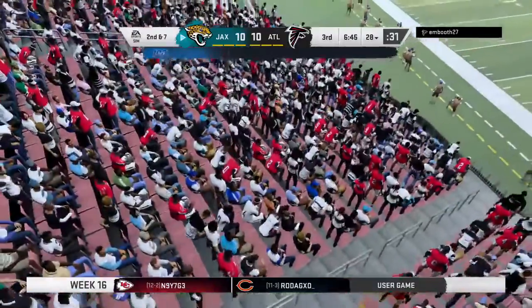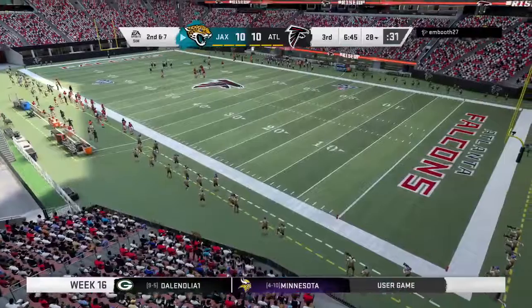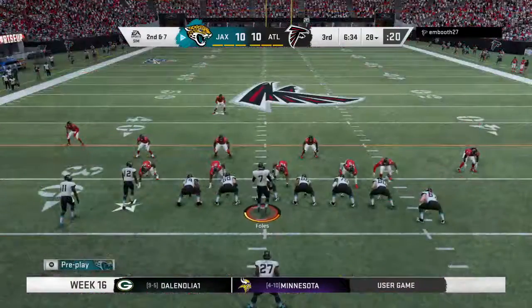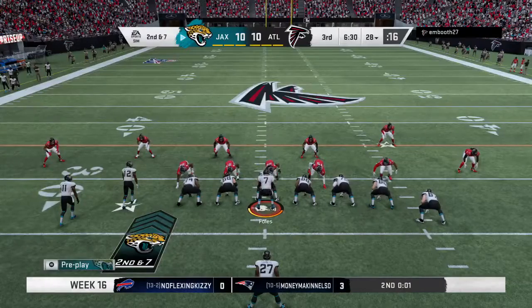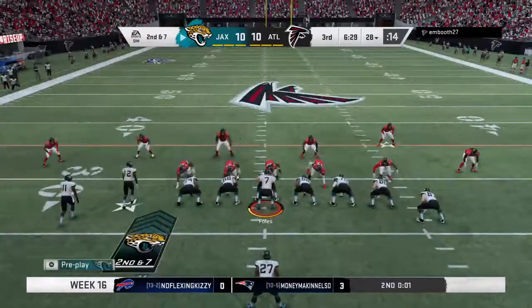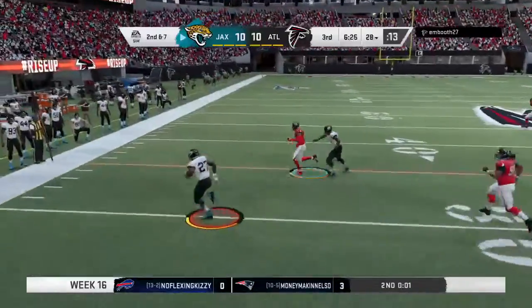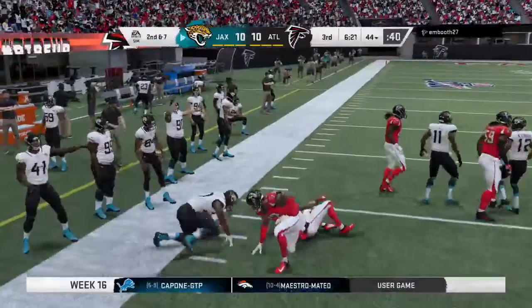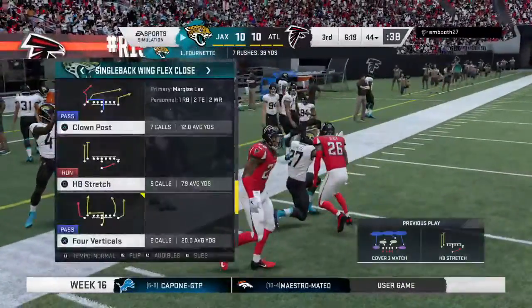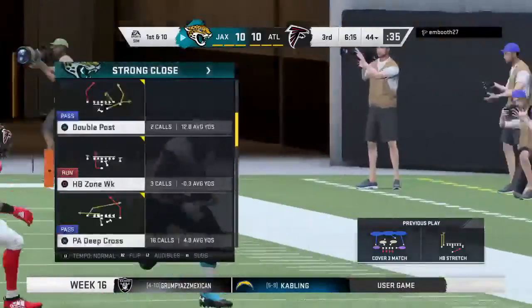Brings up 2nd and 7 at the 28-yard line. 3 yards on that last carry. Here's 2nd and 7. Again, it's Fournette. He finds an opening past the 40 as he'll get this one up to the 44-yard line. 16 yards, a first down.